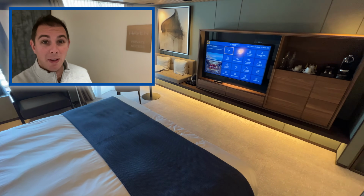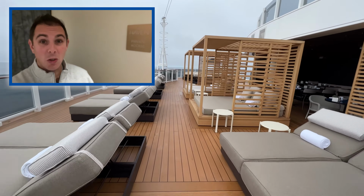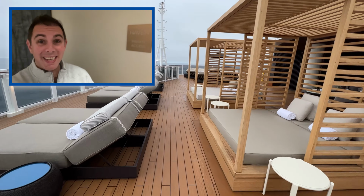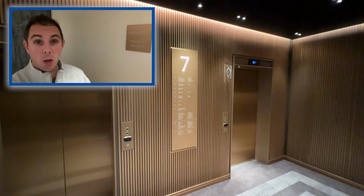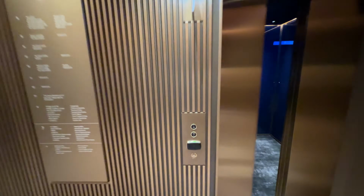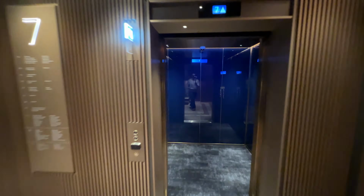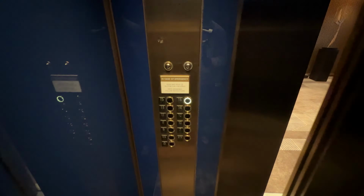Here on Norwegian Prima, that sense of elevated, upscale, and exclusive access starts right here. The only way to get to the Haven is through a private bank of elevators that is all the way aft of the ship. So to actually access the Haven, regardless of what deck you're on, you need to get to this exclusive bank of elevators, scan your card, and then the elevator will take you up to the Haven, which starts on deck 16 for the public areas.